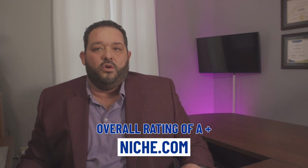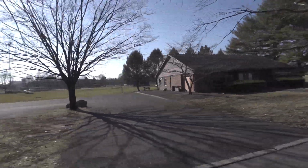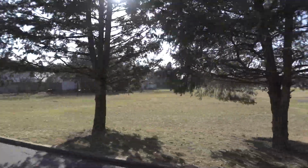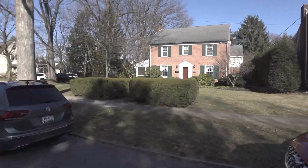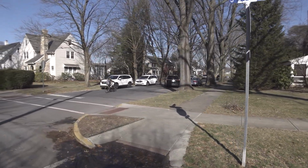All right, rolling in at number 2 is the borough of Camp Hill, considered the #1 place to live in Cumberland County, with an overall rating of A+, according to niche.com. Camp Hill was incorporated as a borough in 1805, and is bordered to the east by Lemoyne, to the south by Lower Allen Township, to the west by Hampden Township, which we just got done discussing, and to the north by East Pennsboro Township.